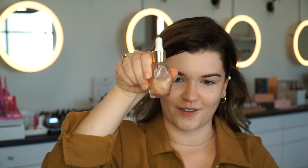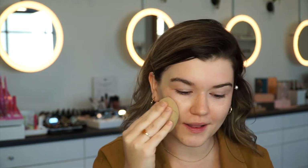Okay, and go. So I'm going to start out with my favorite foundation, which is the Kosas foundation. And I am going to just apply this on the back of my hand because we have no time. And I'm going to apply a couple drops of the Ether Beauty Illumination Oil because our glow is important. So no matter if I'm running out of time, I'm just going to continue to glow. So I'm going to grab my makeup sponge and just start applying the foundation as fast and quickly as possible.